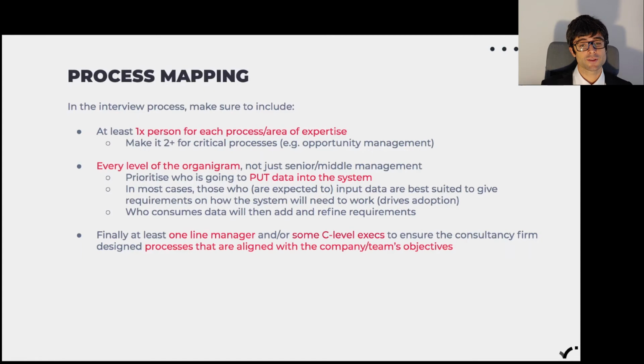In the interview process that the consultancy firm will do, they will definitely involve at least one person for each process or area of expertise. The idea of doing this is they don't want to work by assumptions, even though they may know the industry. Every business has different shades in the way it operates, and so they need to understand how your business works. My suggestion, and this is something that most likely will happen anyway, is to make it more than one person for critical processes. So generating leads, liaising with customers on quotes or orders. If this is critical to your business, because this is what drives revenue, this is what drives your relationship with customers, then make sure you include more people.